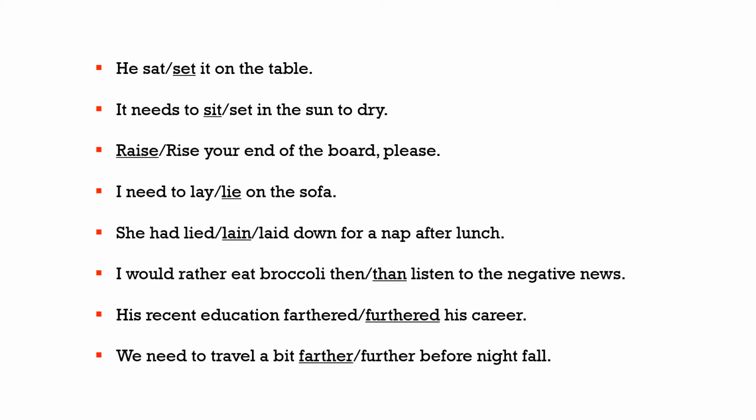Here are the answers to the first set of sentences. He set it on the table. It needs to sit in the sun to dry. Raise your end of the board, please. I need to lie on the sofa. She had lain down for a nap after lunch. I would rather eat broccoli than listen to the negative news. His recent education furthered his career. We need to travel a bit farther before nightfall.